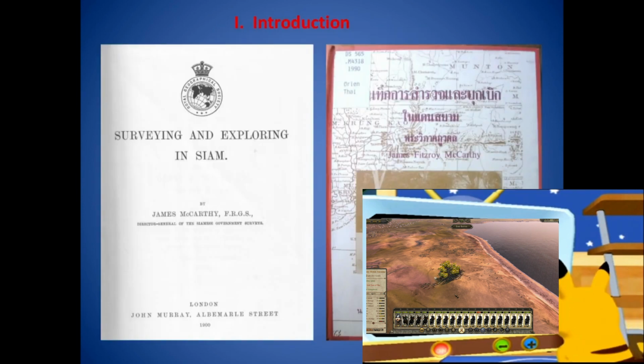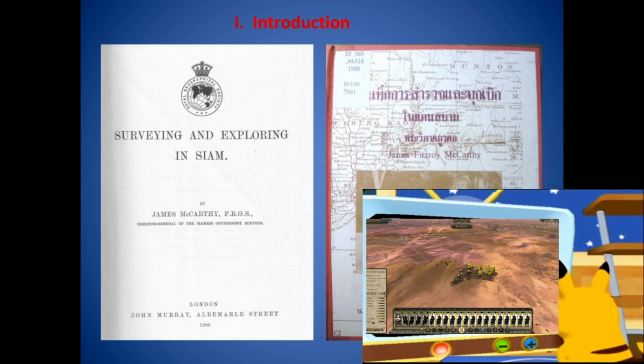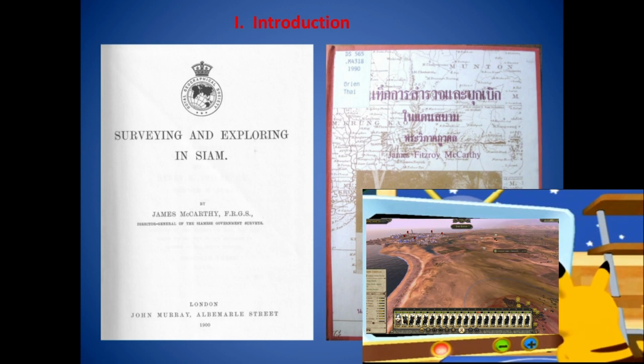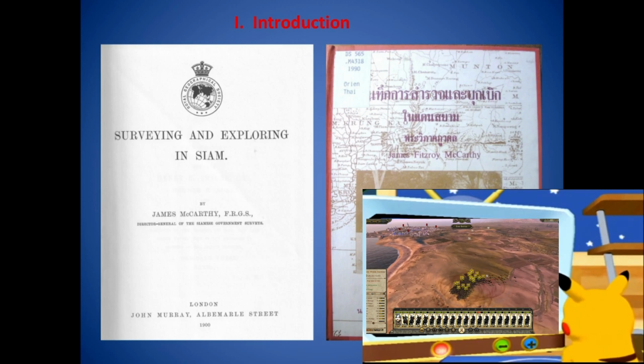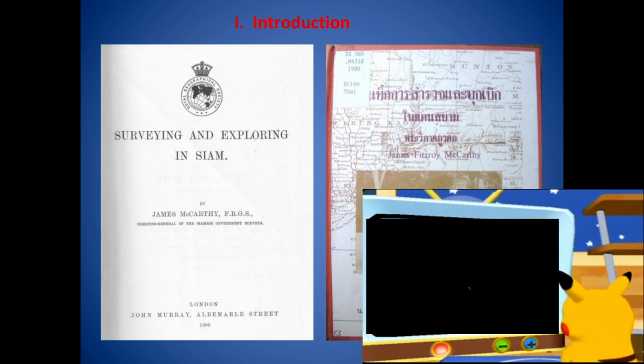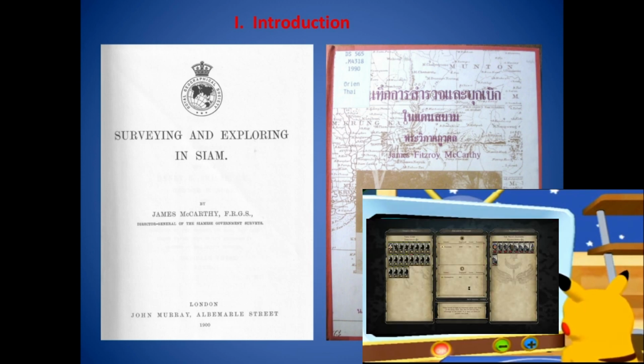James McCarthy first came to my attention many years ago when I discovered his book, Surveying and Exploring in Siam, while researching a seminar paper on the 1893 French takeover of Laos. I was immediately fascinated by his account, not only of his survey work, but also by his vivid descriptions of Siam and the Lao principalities. More recently, I returned to his book as the basis for an article published in last fall's Portolan, the Journal of the Washington Map Society.